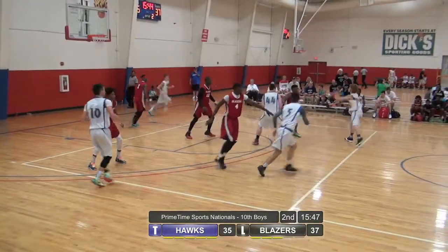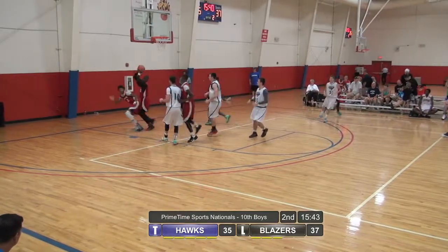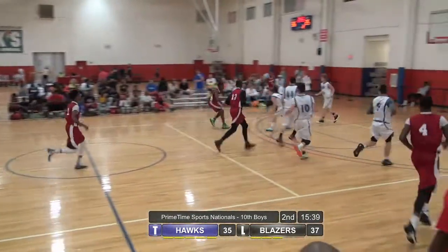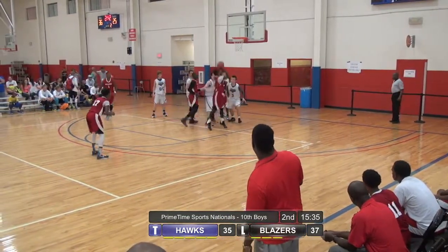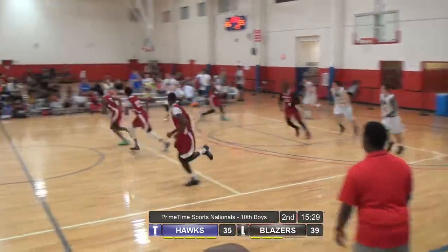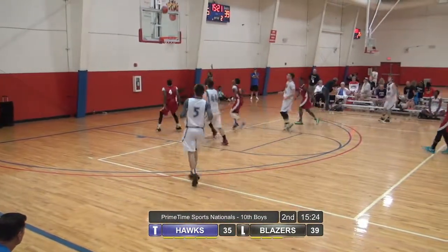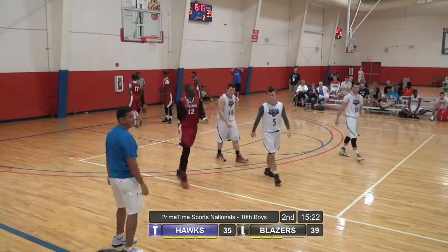Not a very deep bench for the Hawks. They only have 7 players. One of those, Kyle Howard, picked up 2 early fouls in the first half and sat for most of the remaining half, but he's out there to start in the second half. That shot too strong off the glass. Second chance effort, no. Third chance effort is there from Malik Jackson, his first basket. 7 different players have scored for the Blazers.